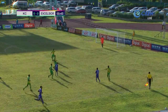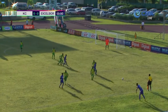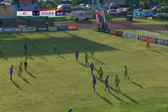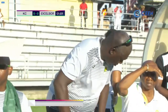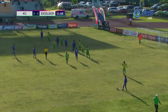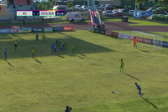But when we look at both teams and the system they play, we've seen them set out at the start of the game with Excelsior in a 4-5-1, five in midfield. It's a situation where they will seek to match Kingston College with three in the centre of the park. But also the two wide players would seek to exploit that system for Kingston College, which plays a 4-3-3, which has three central midfielders, no natural wide players, but the fullbacks would come up there. So it would be interesting to see that.